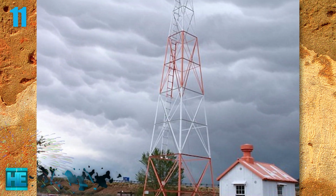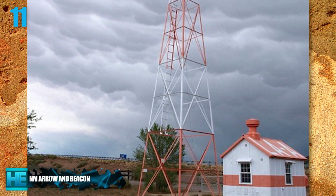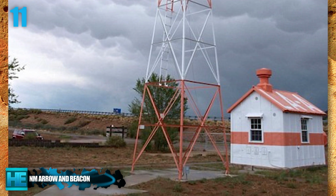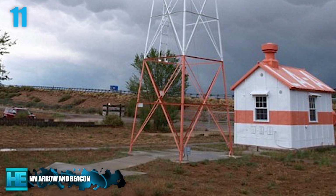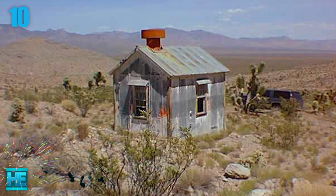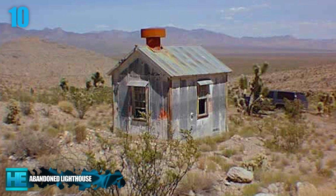Number 11. New Mexico Arrow and Beacon. Finding one of these concrete navigational arrows intact, complete with the beacon at all, is a rare experience, while finding them in good condition is even rarer. This arrow and beacon landmark in New Mexico is incredibly lucky to still be standing. Number 10. Abandoned Lighthouse.